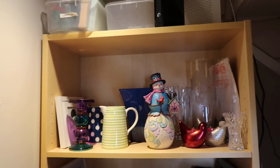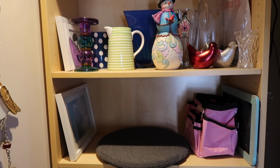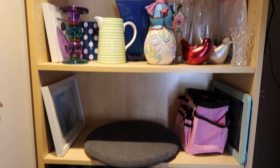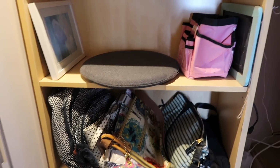Oh, I've got my Christmas candles up there. I'll do candles another day. I'm not going to go through them now. So yeah, so I got rid of quite a bit of stuff. I really cleared out a shelf. I will put that through in the study.